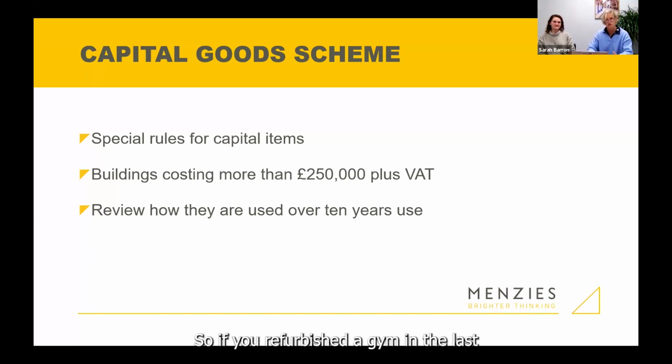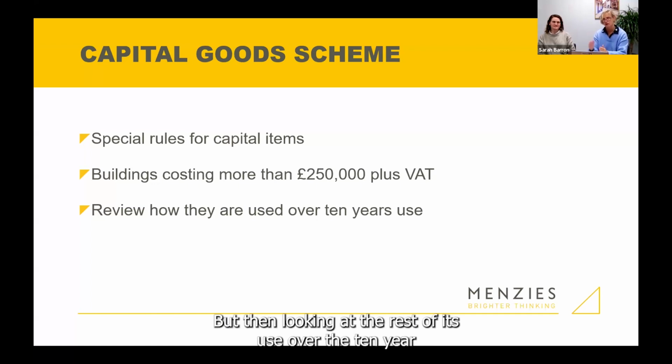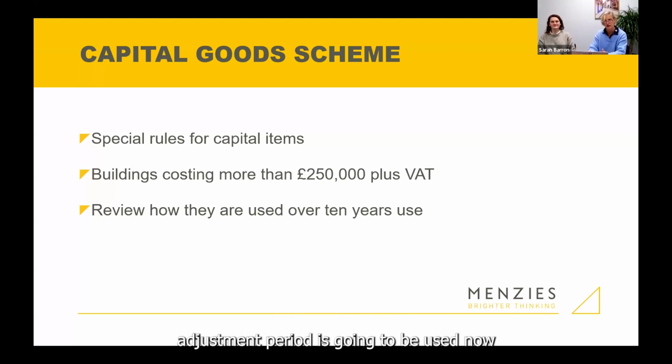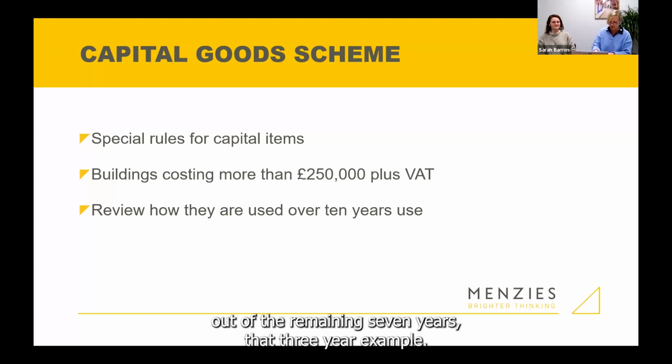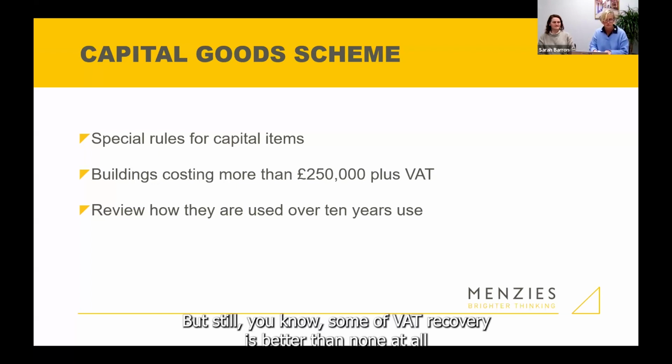So if you refurbished a gym 3 years ago, you've got 3 years of use of that building which are exempt from VAT. But then looking at the rest of its use over the 10-year adjustment period, it's going to be used now largely for taxable purposes. You can have some recovery. You need to look at the rules on how part years are apportioned. Might mean that you lose a year or so out of the remaining 7 years on that 3-year example. But still, some of that recovery is better than none at all.